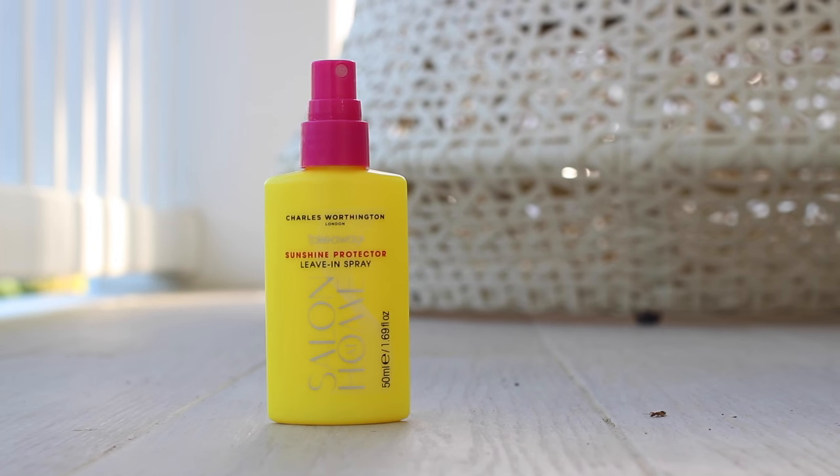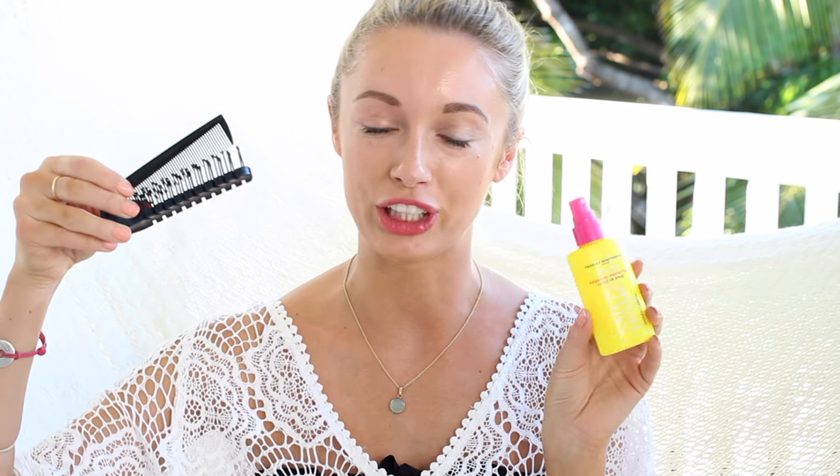One thing that absolutely saves my hair when I'm on the beach is this, the Charles Worthington Sunshine Protector Leave-In Spray. I don't actually use it as a leave-in spray, but more of a leave-in conditioner, so when I come out of the sea I spritz this all over and it really helps to untangle. And then I've got a travel hairbrush in there as well. This not only does the UV protecting and untangling, but also stops my hair from going a funny colour in the sun, so this is definitely a beach bag essential.